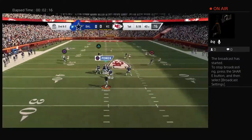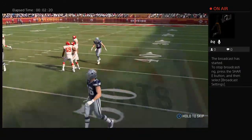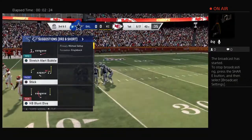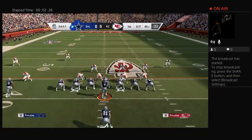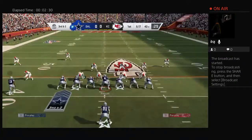On play action, Prescott. And his throw is incomplete. Blake Jarwin, the intended receiver, and it's third and short. Let's give some credit to the defensive guys on that play. Able to bat that one away. Sure looked like they were trying to hit the corner route.